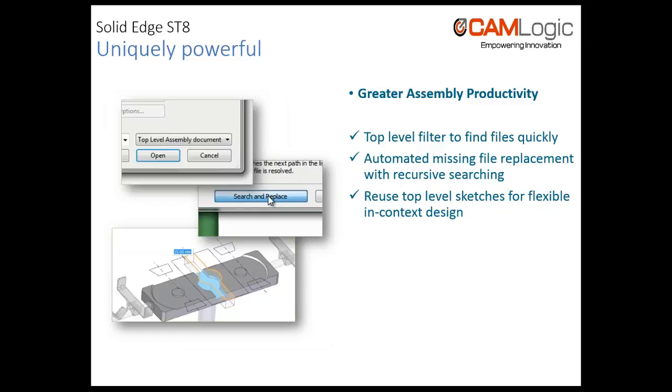The greater assembly and productivity. Top-level filter to find files quickly. Automated missing file replacement with recursive searching. Reuse top-level sketches for flexible in-context design.